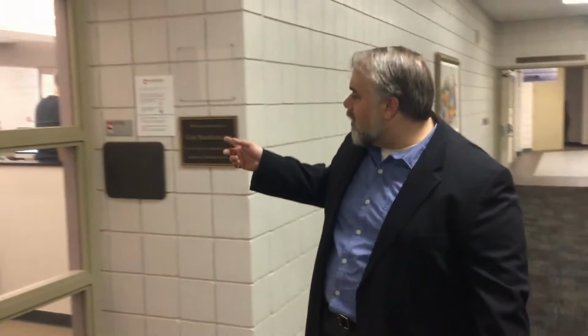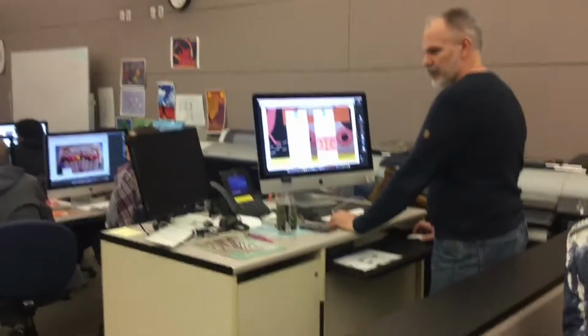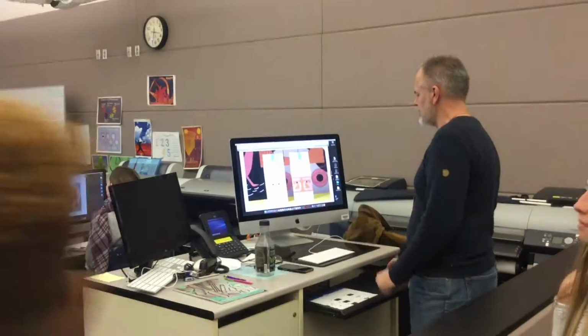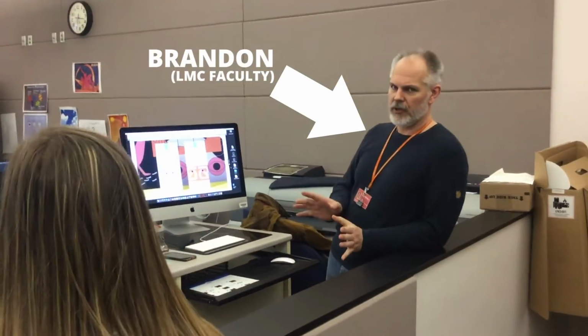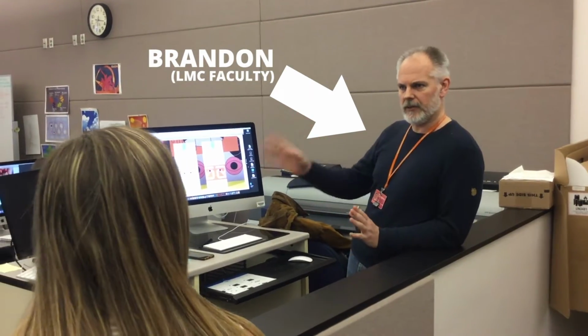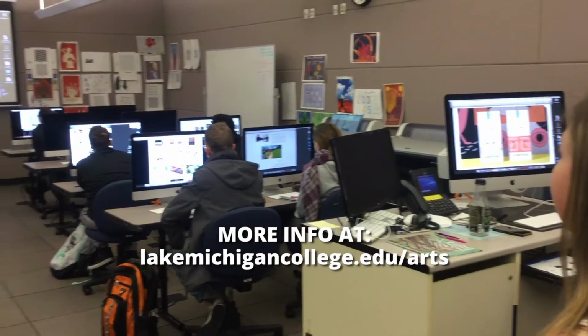This room is right now where some of the visual art classes are while they're renovating the main building, and it's a Mac computer lab. We just started a redesign project, it's not a formal project, but a project working on rebranding a local restaurant. So we're kind of comparing different aspects of packaging design.